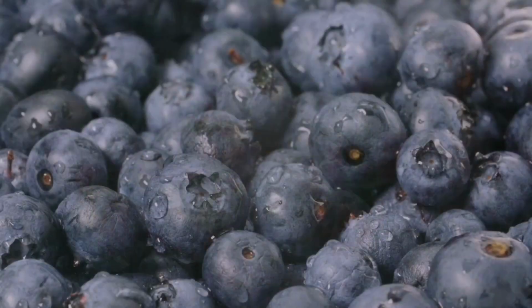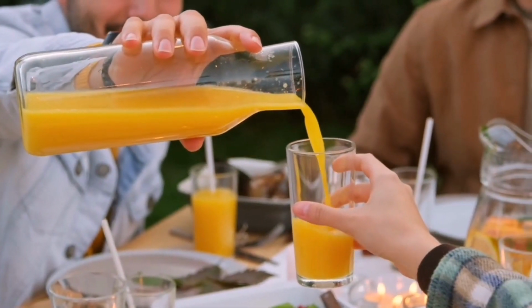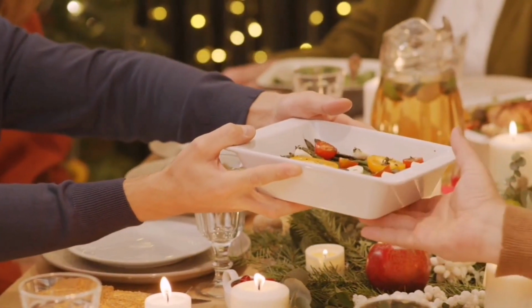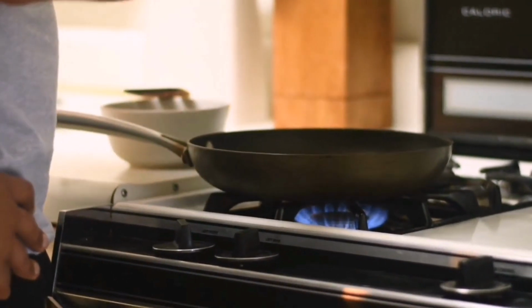Remember to hydrate well before hitting the gym and allow enough time for digestion before exercising. Adjust portion sizes according to your individual needs and goals. Enjoy your nutritious breakfast and crush your gym session.